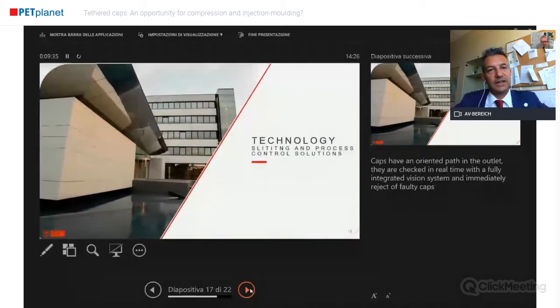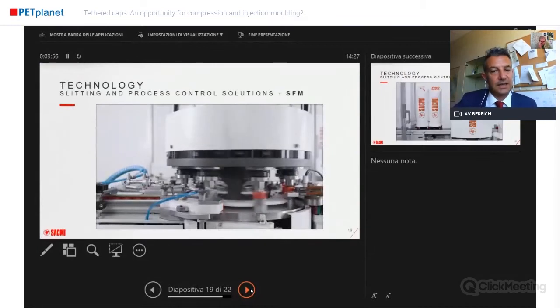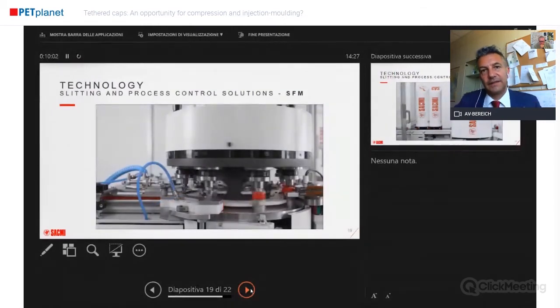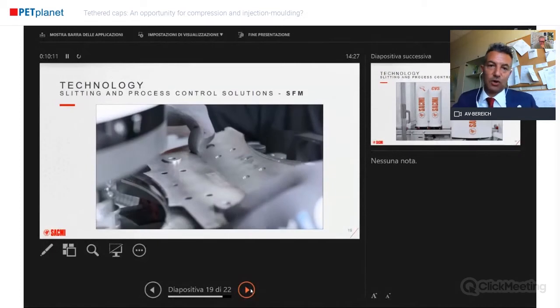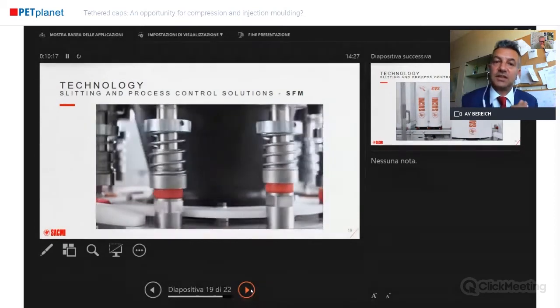This is what it is about on the compression intrinsic characteristics, which can be a plus in general, but more on tethered. I would like to focus in the final part of the presentation on the slitting and vision control line. So this is a slitting machine. We have thousands of installations worldwide. So we are a provider of reliable solutions, as the market is demonstrating. And it is a part of the process, because in compression we tend always to have the slitting process, even if we do not have tethered designs.